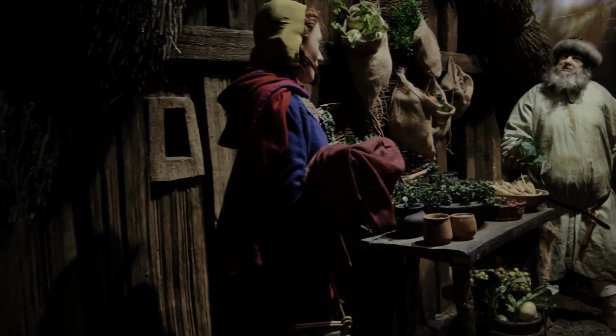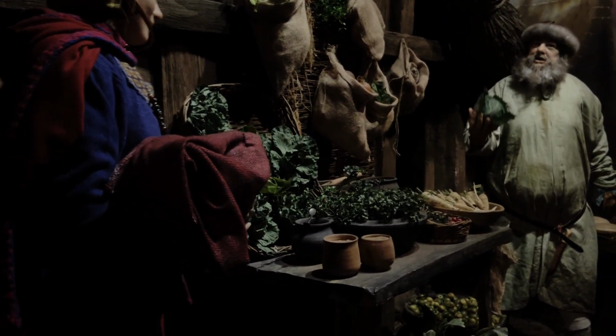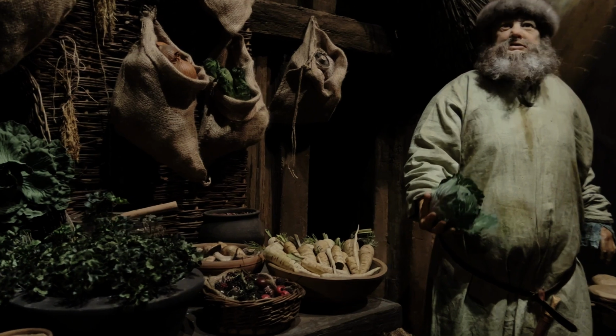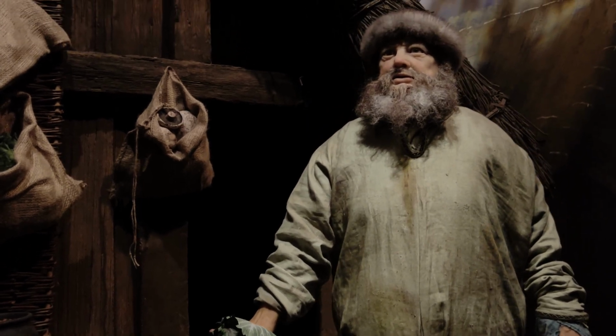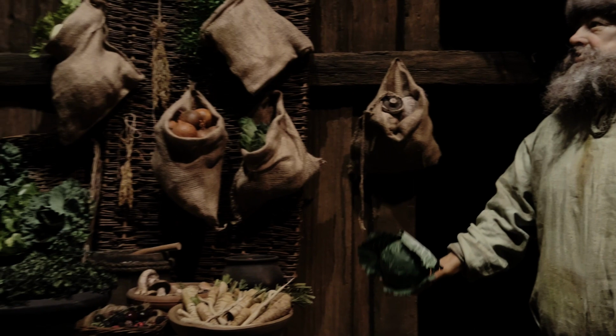This woman looks like she's struggling to cross the road. We only have two complete skeletons from the excavations. This one is based on an individual. You can see that she's walking with a crutch due to her hip problems and arthritis. You can find out more about her in the galleries to come.